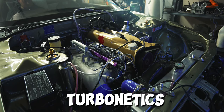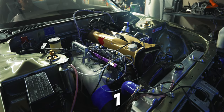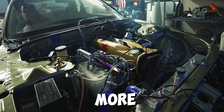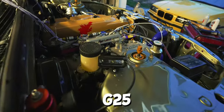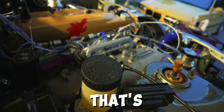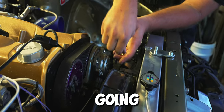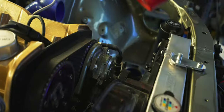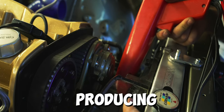It's an old school Turbonetics 60-1, but I'll be looking forward to doing more than likely a Garrett G25, probably the 550. I think that's kind of what I'm leaning towards. It's definitely going to spool a lot quicker and just be overall better and more reliable, while producing more power.